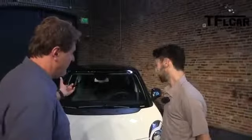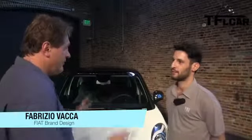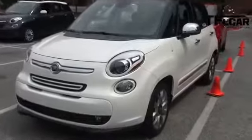Now in Italy, the 500 is called the Topolino? Yeah, the first one, the very first one, the original. And that stands for Mickey Mouse, right? Yeah. I see a little bit of Mickey Mouse in this car. Yeah, actually it does.